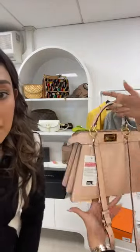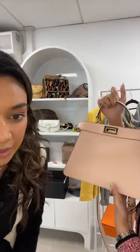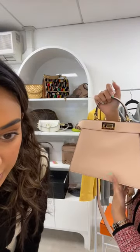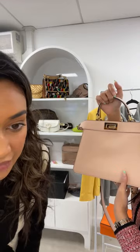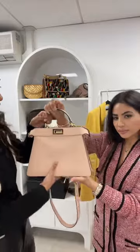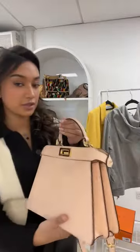Oh, Isabel, I love that. I love my Peekaboo. One of the cool things they offer for Peekaboo is called the Defender Case, which means you can give it a completely different look, have two bags in one. Isabel, I love that, and I definitely agree with you there. It's about creating so many different looks with the bag.